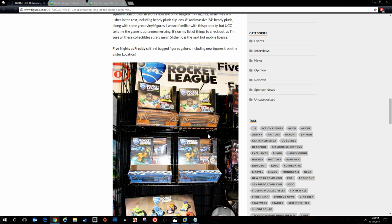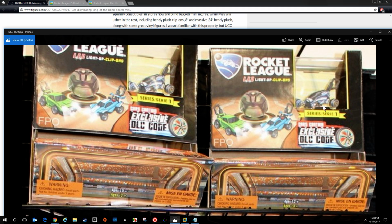I do like the fact that both of these, if you'll notice, do say Series 1. So that means there's probably going to be more in the future. Although I think with most things like this, even if there never is a Series 2, they usually put that in the event that it happens. One other thing I would like to mention is on the pullback mini racers, we do not get an Esper and we do not get a Takumi. So the car mix-up will hopefully be a little bit different. I'm sure they're going to have the popular ones like the Octane, as you can see here, the Dominus, and things of that nature. So I thought this was kind of cool.